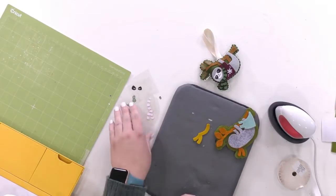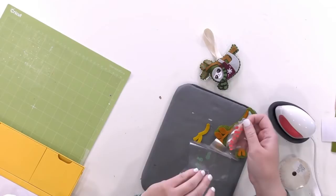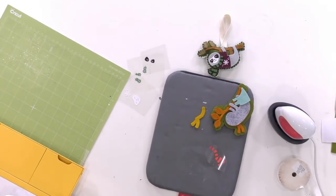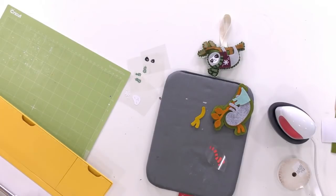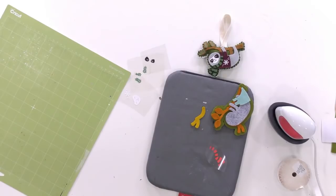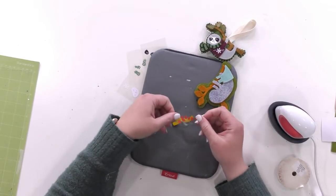I understand. So what I want to do is just grab, I'm going to start with my little scarf here and put my HTV down on it. I'm going to move this too because I don't have any elbow room. There we go. Sometimes you just need extra elbow room. Okay, so I am going to just place this little guy right here on top.